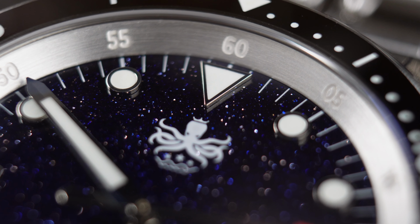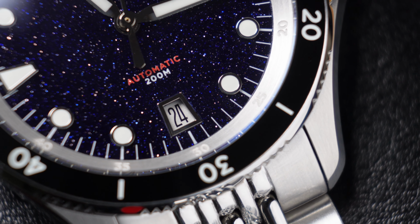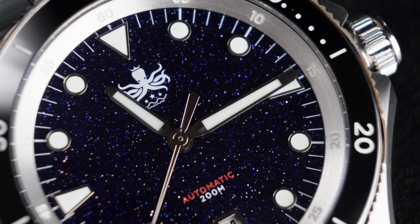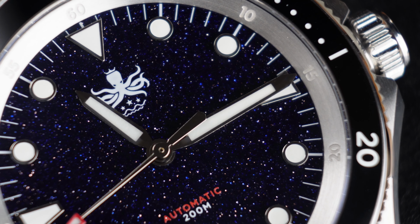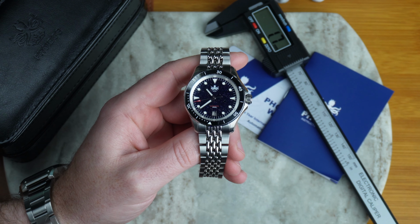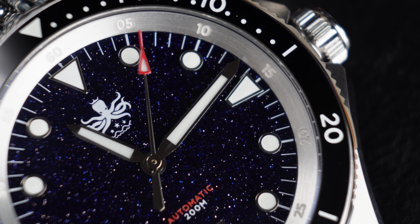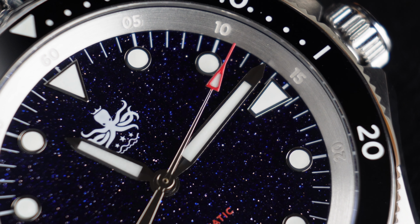The dial boasts applied indices and a well-proportioned framed date window. The hands are a standout feature, slender and thoughtfully designed, with a minute hand extending precisely to the minute track on the outer edge of the dial. Minute markings are also engraved on the stainless steel rehaut. These are crisp and add another nice visual element to the dial. The hands contrast beautifully against the dark blue Aventurine and are in a polished steel. A subtle beveled edge down the center really adds to their refinement, while the second hand has a beautiful pop of red that complements the automatic text on the dial.